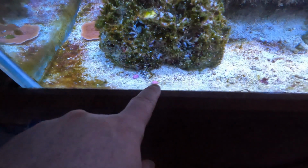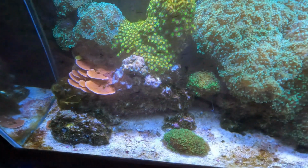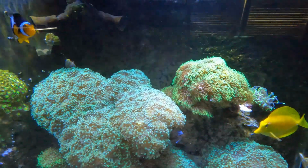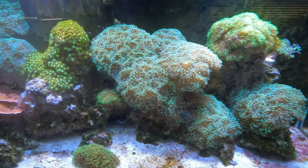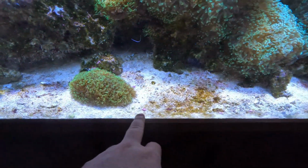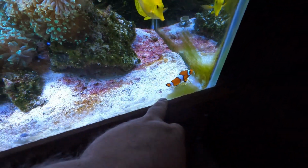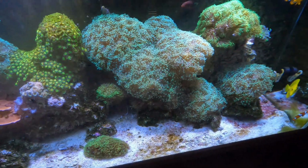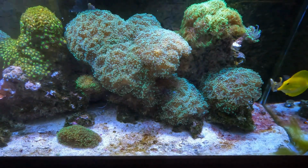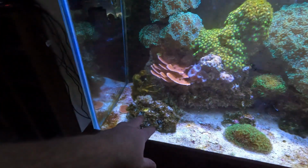As you can see, I did get some rocks that have coralline on them to hopefully seed this tank, because, well, with the salt issue, I don't know what the issue was, but yeah, we got two of them there. There's one right there, one right there, one right there, one way over here. So I just got that. They threw them in at the fish store, and yeah, so 5 emerald crabs.